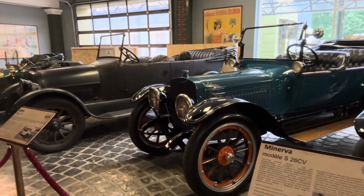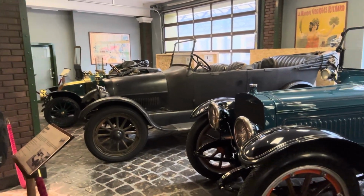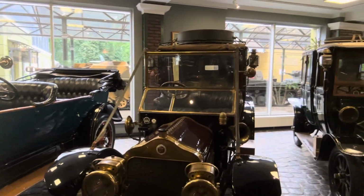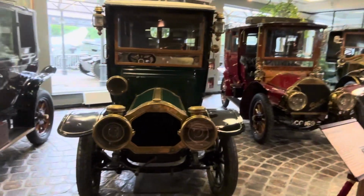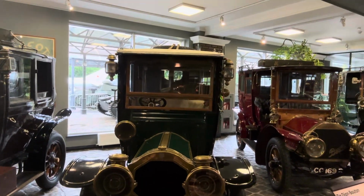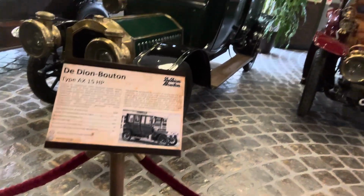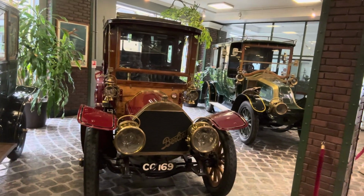So if you like your antique cars, the Minerva, the Lozia. Outside you can see the tanks. That's tank alleyway they call it, just row after row of tanks. So this is the Dion Buton. Wow, what a car that is, eh? Looks like a bus. Must have been for very rich passengers, I guess.